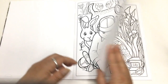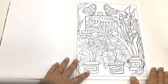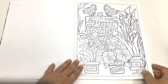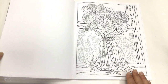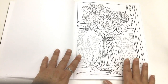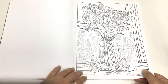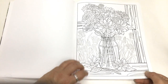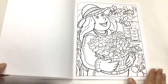And as you'll see as we go through the book, there's a variety of different illustrations. Some are less detailed than others, but all with this farm basis. Now, the great thing is if you have a minor visual impairment, the bulk of the pictures, not this one, but the bulk have really thick, heavy lines. This one's got some lighter grey lines in the background to depict the background, and then the darker lines in the front.